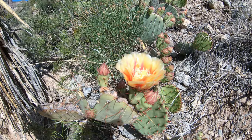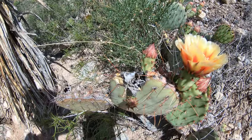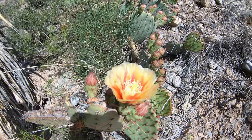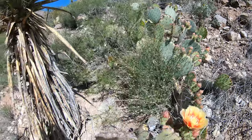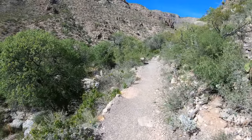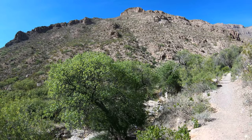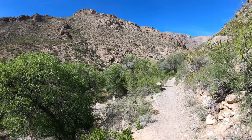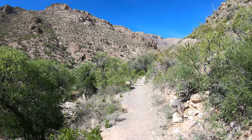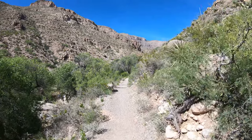Well, cactus is in bloom. Saw a few of these here. This cactus doesn't look too good, but still blooming. There's a bunch more in the back there getting ready to bloom too. Okay, back on the trail. Super quiet here. I hear a wolf or a dog barking over there, but nobody else here. Only me up in the mountains there on a trek.